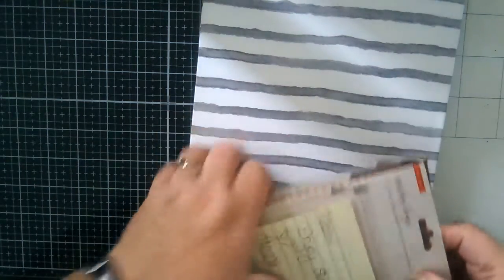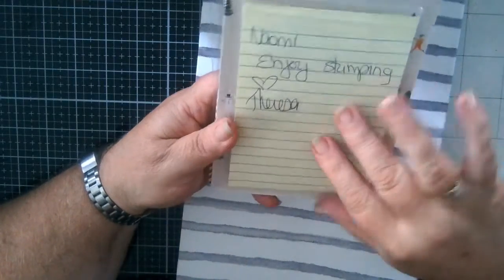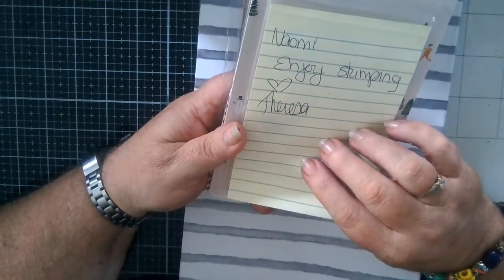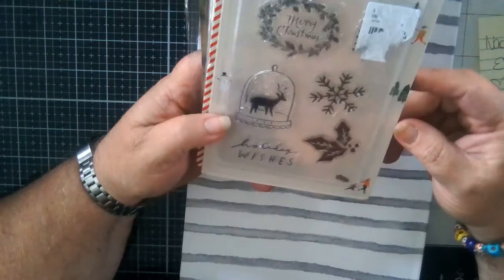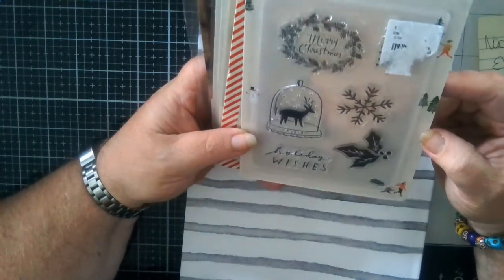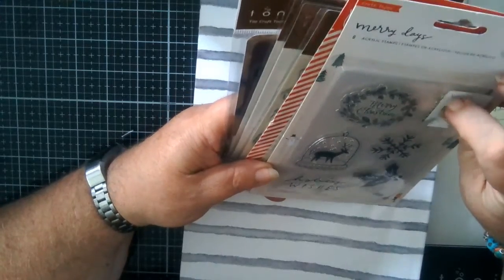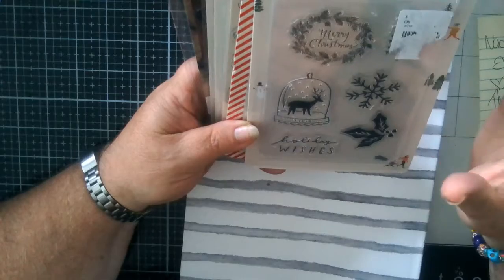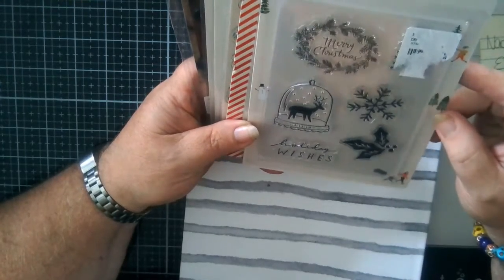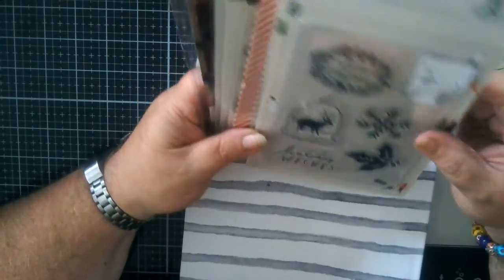So, okay, it just says, Naomi, enjoy stamping, love, Theresa. I never know what I'm getting from her. I love her to death. Oh, she knows how I like my stamps, and I've been doing a lot more stamping with stamps after learning how to use a lot of my inks. So these will be very nice to have.